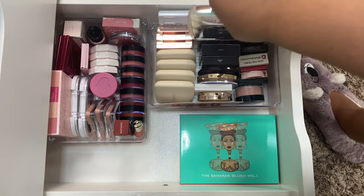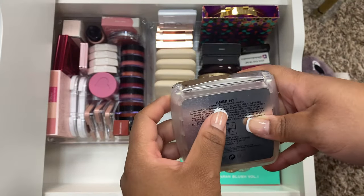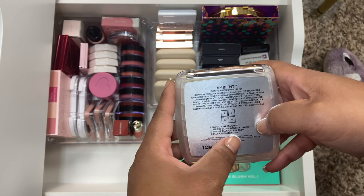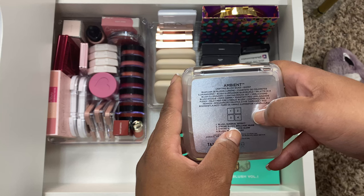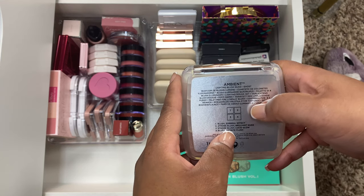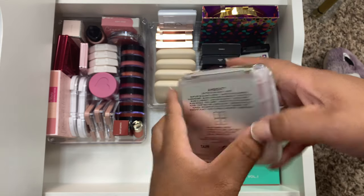I have one of the Hourglass blush quads. This is called the Ambient Lighting Blush Quad. This is a ghost palette and it has all these little lovely colors in here. So number 1 is a blush called Surreal Effect. Number 2 is a strobe blush called Brilliant Nude. Number 3 is a strobe blush called Lucid Glow. And then 4 is a blush called Infinite Flush.